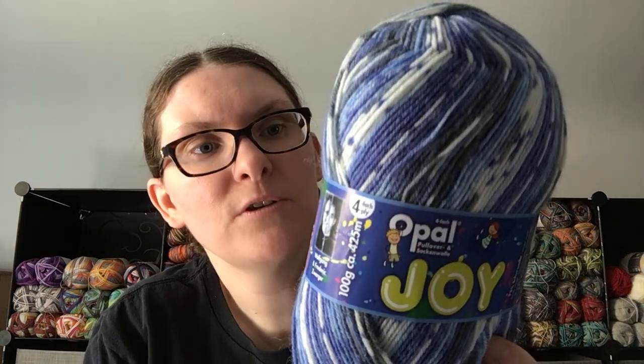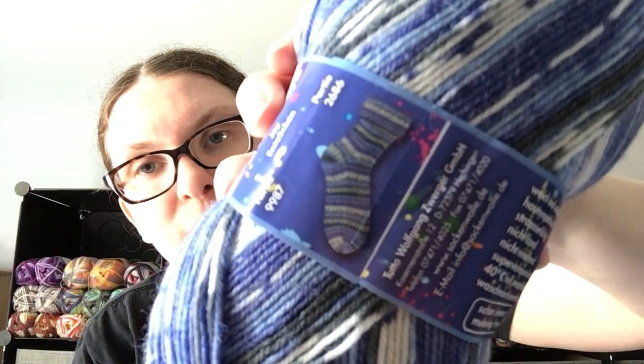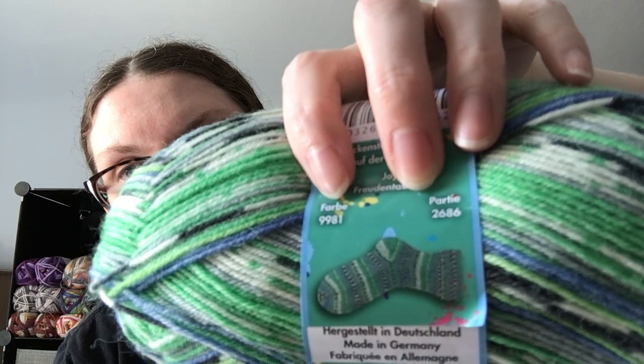Oh, I got this one too. And I'm thinking this is 9987. And that's how it looks knit up. I really want to cast one of these on too, but I don't know. The last two are for me. Green, of course. 9981. Let me see. Yeah, the other number is the same on all of these, so I'm pretty sure 9981. We're going with that. That's the color.